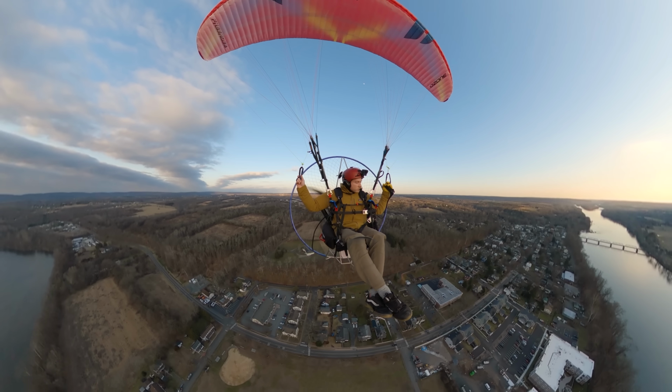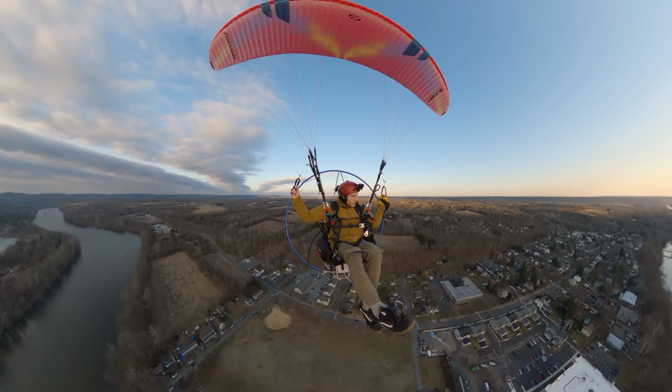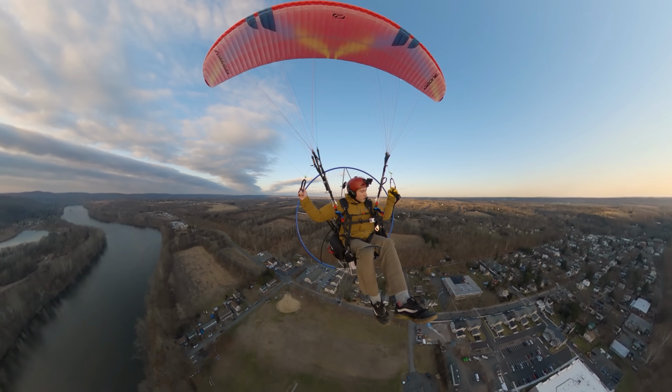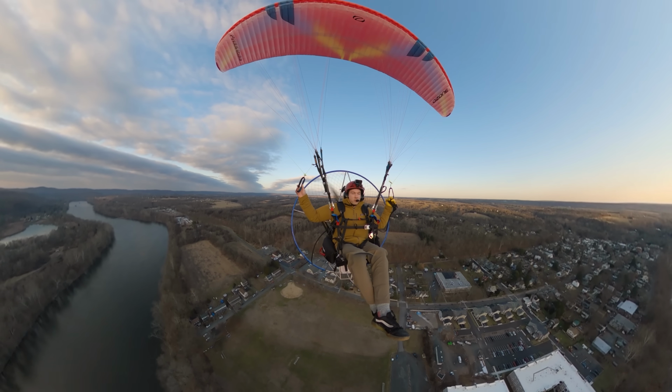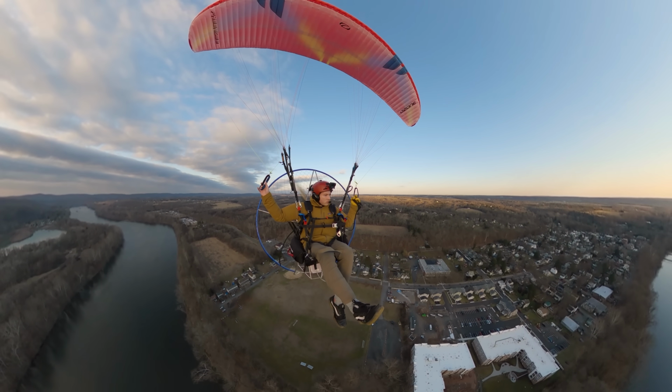Now, the thing is with the Scout, it's not perfect. It is really good, but I do find that at cruise, and especially at full power, it wants to pull a little bit to the right.